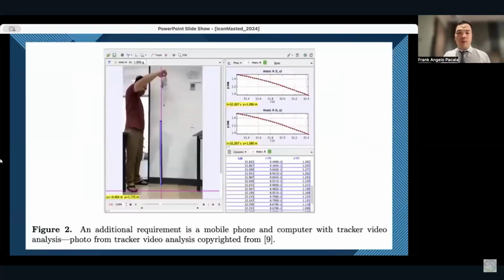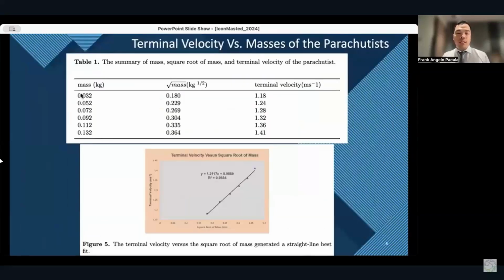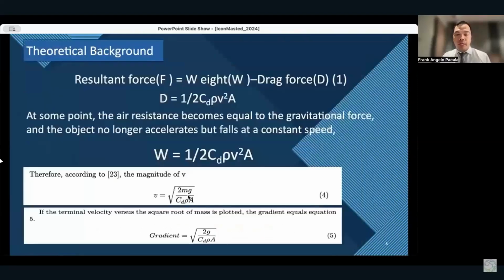This is considerably correct, because based on our equation here, if CD, rho, and area are constants, and g obviously is constant, there is a direct relationship between V and the square root of M. In this table, we can see that we have verified that equation: if the mass is increased, the terminal velocity also increases. I graphed this in Microsoft Excel, so we have this graph. A straight line of best fit was generated. This graph verifies our equation, that indeed there is a direct relationship between the terminal velocity and the mass, as far as equation number 4 here is concerned.